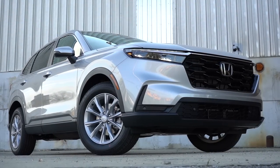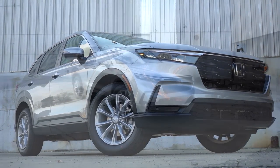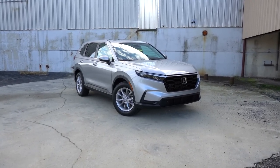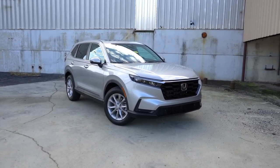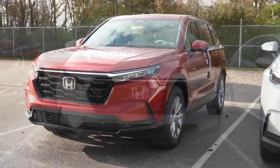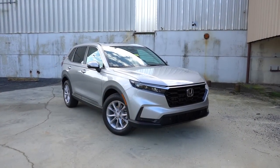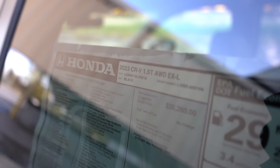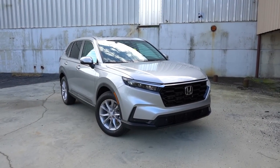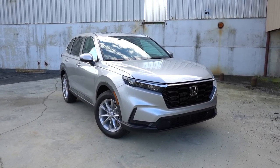Let's now go ahead and take a look at the exterior of our brand new 2023 Honda CR-V. All right, here she is, you guys, the new 2023 Honda CR-V, finished in lunar silver metallic, in case you were curious. It looks pretty dang good this morning, actually. A very nice morning here in Pennsylvania. But again, completely new look for 2023 CR-V. Definitely looks very much better than the previous generation. Not that that was a bad looking generation, but this looks just amazing. Very more masculine, I guess you could say.